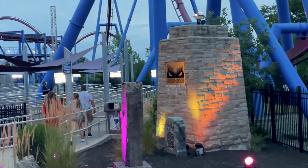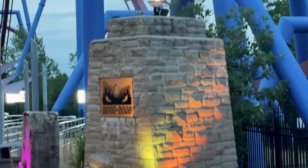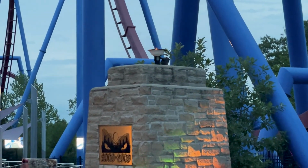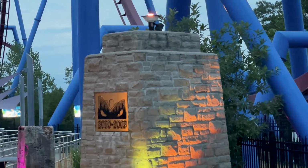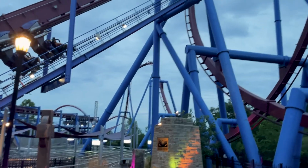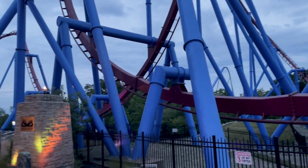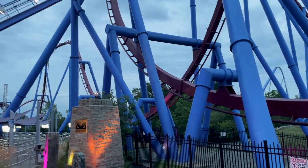They have this monument in the queue signifying that the Son of Beast used to be in this area. I'll have to show that to you guys. Yeah, so that monument right there, 2000 to 2009, signifying the Son of Beast being in this plot of land. And like I said, Banshee only covers a third of the land that Son of Beast was on. Just goes to show you how massive that coaster initially was, but still how massive this coaster is as well.